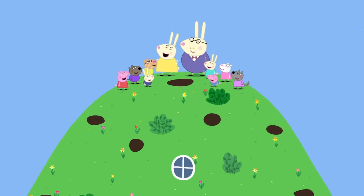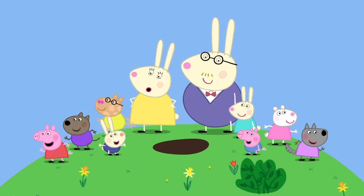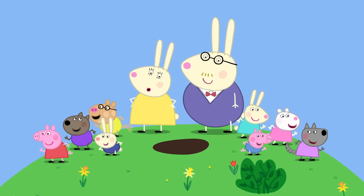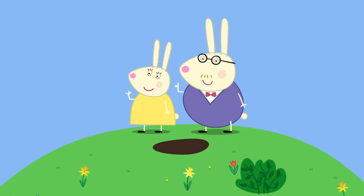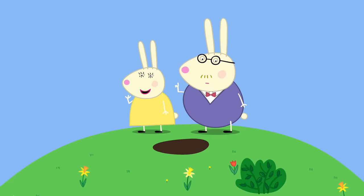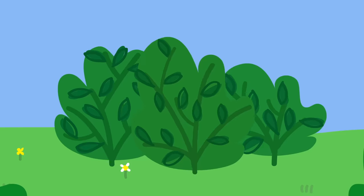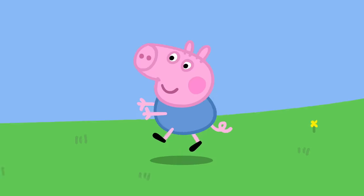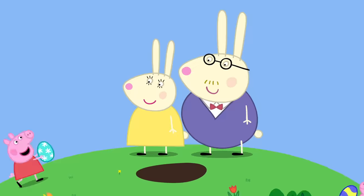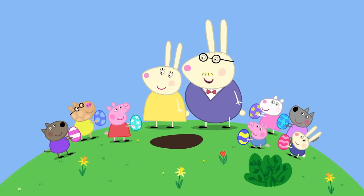Right, are you ready to find the eggs the Easter Bunny has hidden? Yes! Ready? When you have found all the eggs, we share them out equally. Steady? There should be one egg for every child. Don't worry if it takes you a long time to find them. Danny Dog has found an egg under a plant pot. Suzy Sheep has found one in a bush. Peppa has found an egg in a tree. George has found one in a bucket. Finished! Wow, that was quick. And with one egg each.